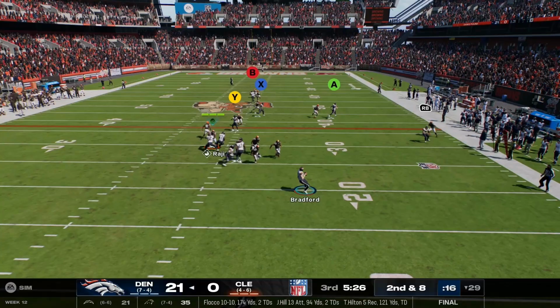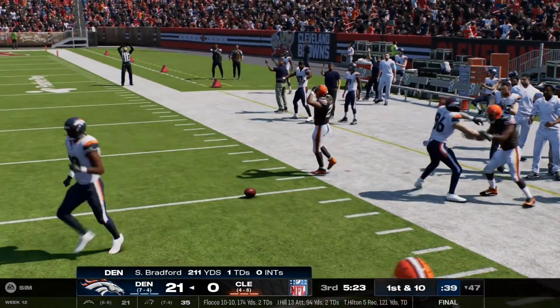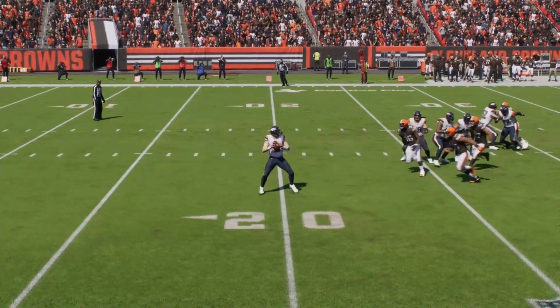Bradford in the third quarter looking to throw, and who else but A.J. Green. 8 receptions, 200 yards. He's already got 1,200 yards in the season. There's 10 touchdowns right there, as you see on the screen.